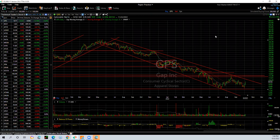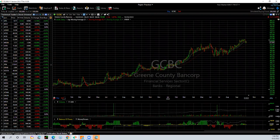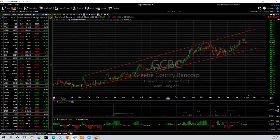GCBC. Bank. Well, on this one, long-term target is 72.5. It broke out of a wedge here. It moved up nicely. It's flagging. I would say we don't want it below this level now. Well, I would stop under the moving average, which is 53 3/4. Target, again, 72.